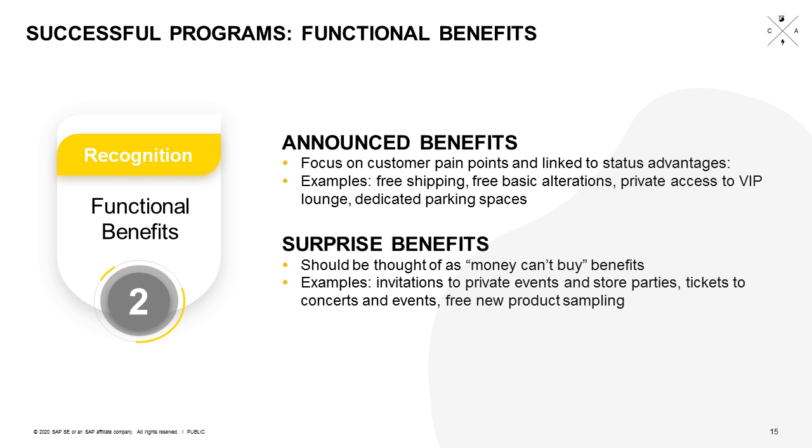All right, let's talk a little bit about functional benefits. So functional benefits should really drive and do drive the highest brand loyalty and advocacy, and therefore brand recognition. This is because functional benefits are linked directly to individual status and/or tier. Announced benefits should resolve known customer pain points first and foremost. So an example of this would be free shipping for all of your loyalty members and an express checkout lane in store for your top tier of customers when you might know you get long checkout lines, for example.